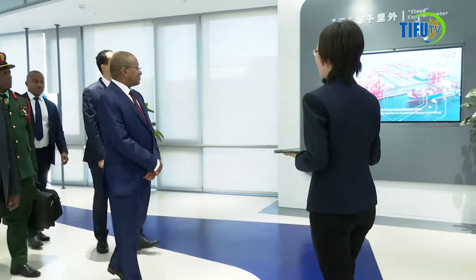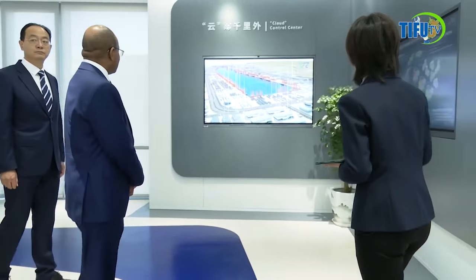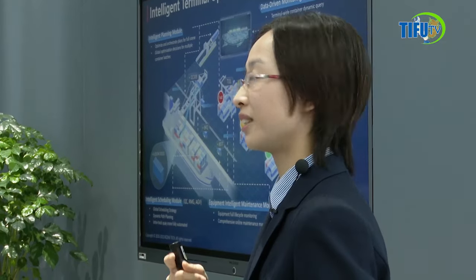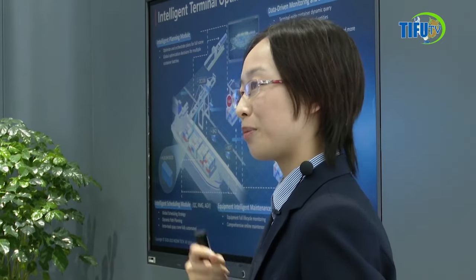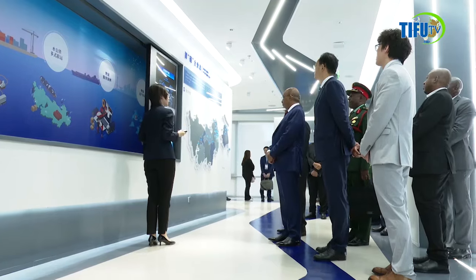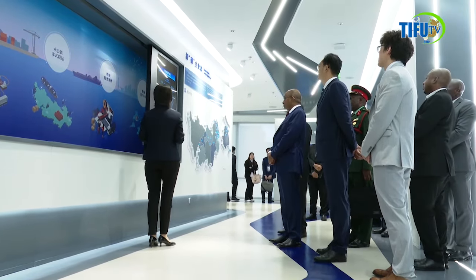Besides the automated container terminals, we also have the iPod. We put in all the details, and then it will come out with the results in 10 minutes. So it's quite a big efficiency advance.